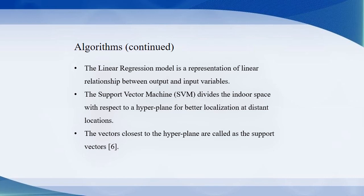It may happen sometimes that the received signal strength values from n access points may be the same. To avoid this, the support vector machine algorithm is used. The support vector machine algorithm is the algorithm which visualizes the received signal strength and then segregates it by using a hyperplane. The vectors which are closest to the hyperplane are called the support vectors.